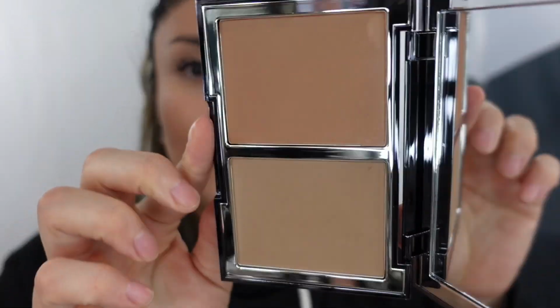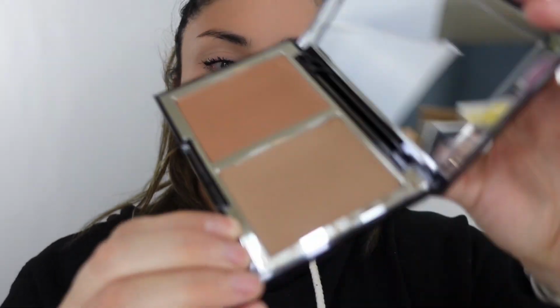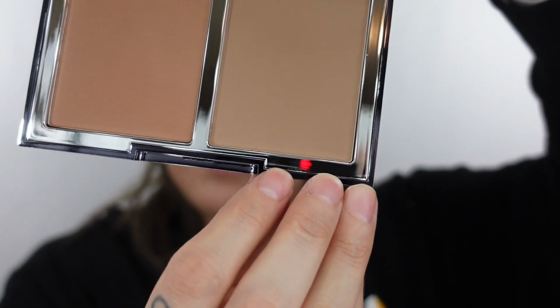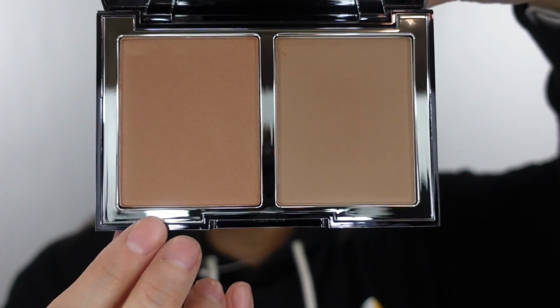This is what the product looks like. The pans are pretty big. Mirror is a good size. It's a very good mirror. And this is the medium taupe and this is the bronze glow. So this is the contour and this is the bronzing shade. So why don't we go ahead and dig in and get started.